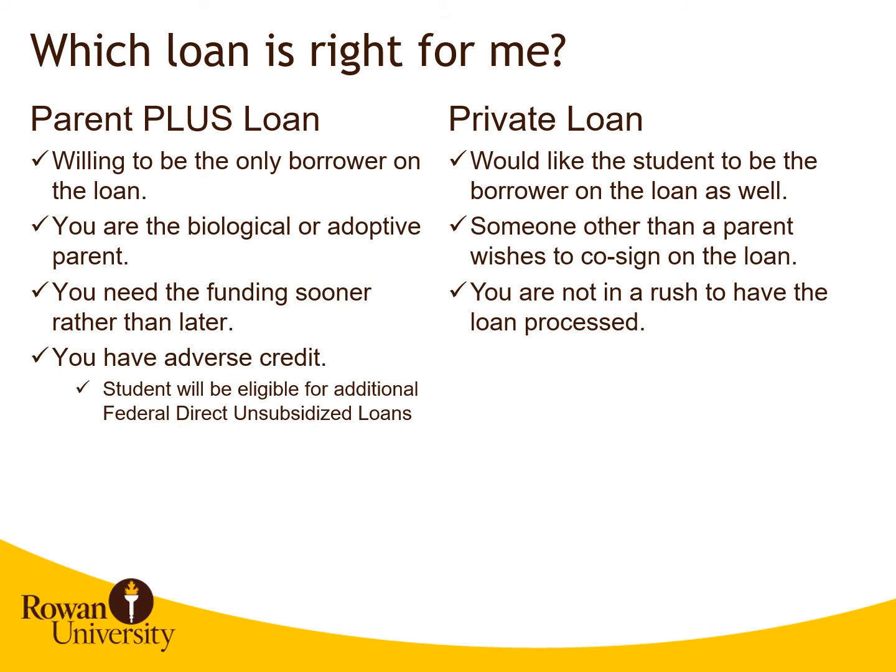So one last quick summary of the difference between Parent Plus loan and private loan. The Parent Plus loan may be right for you if you're willing to be the only borrower on the loan, if you are the biological or adoptive parent of the student, if you need the funding sooner rather than later, or if you have a diverse credit history.